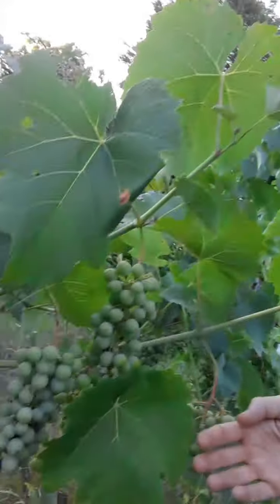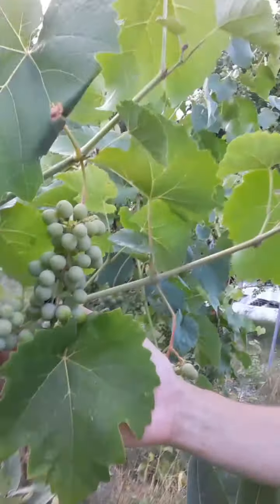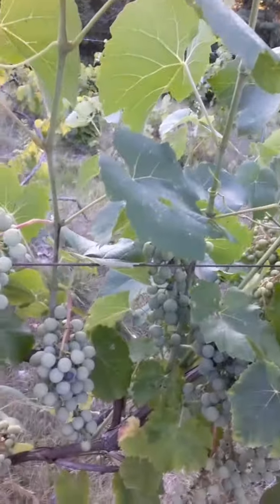Alright, next up, let's get to the grapevines. We've been kind of neglecting these, except for this winter we went through and pruned them really well. You're supposed to prune off like 90% of grapevines each year to make them produce well. Last year we got so few. This year they are looking gorgeous. So if you're not pruning your grapevines, try it. It worked great for us this year.